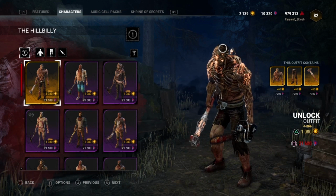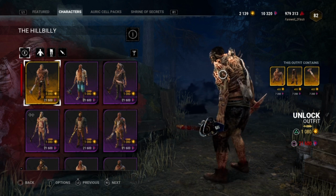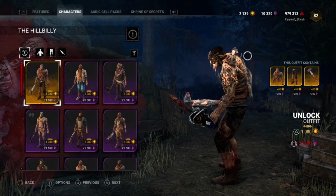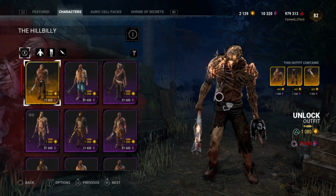You got the blight serum seeping out of him all over the place. He's got extra scars, extra holes. It looks like an exposed skeletal system that's hanging out, as well as the blight serum on his upper back. So I think that one looked pretty cool.